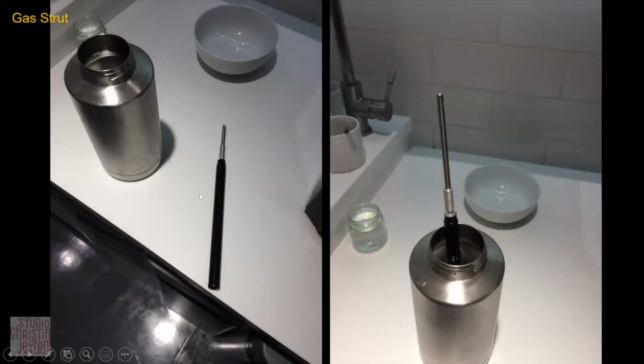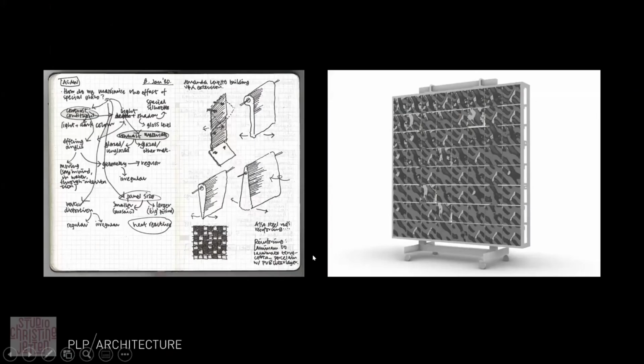but not very controllable. So we went back to the idea of a gas strut, which felt a little bit more possible to manipulate. So we started playing with hot water and cold water to see what the opportunities were for using that as a little poking device for opening up our tiles. So where we started to arrive at is an installation.